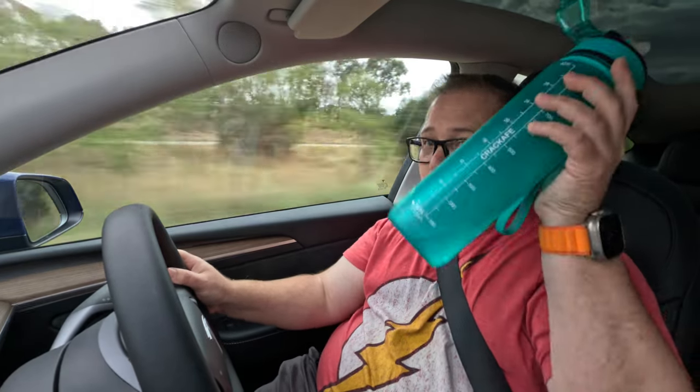So yeah, should be interesting once we get to Gundagai to see how quick the charging is. I'm actually kind of hoping it's not too quick because I do need the bathroom, as is my way, because I filled up this massive water bottle and I've pretty much emptied it, so I need to empty it out of me by the time I get there. This definitely seems to be a theme for this journey.